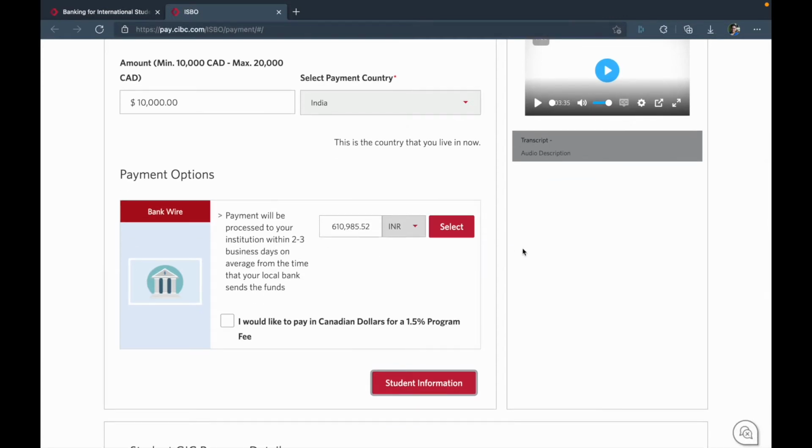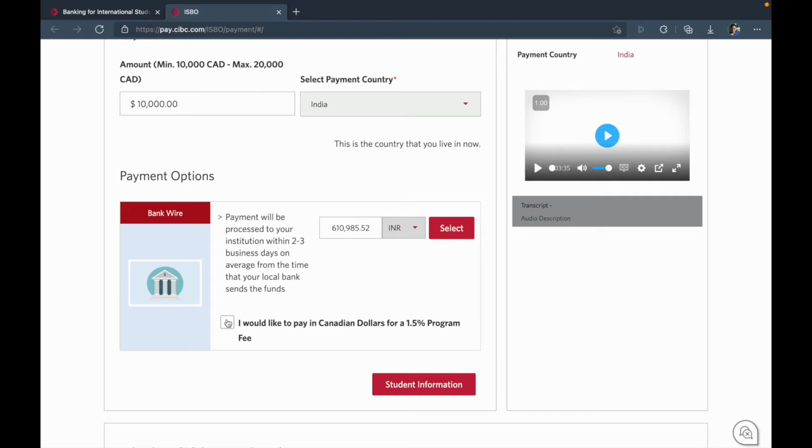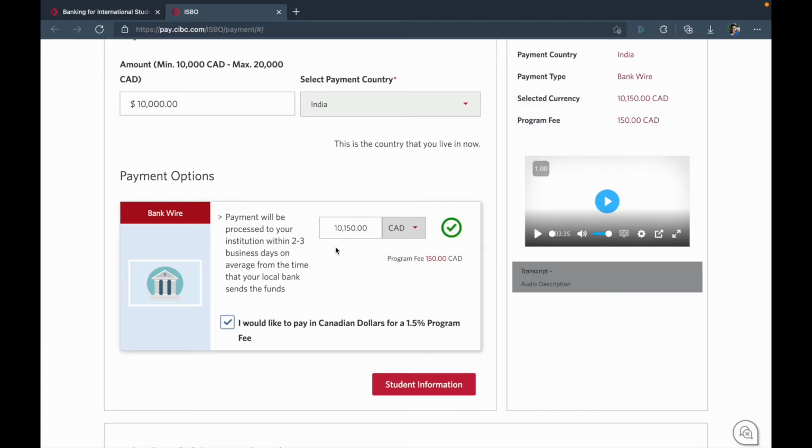And you have two different options for paying this amount. Either you can pay it in Indian rupees, in which case the exchange rates and all that will be taken care of by the CIBC bank itself. In case you choose to pay in Canadian dollars, then the amount will be 10,150 Canadian dollars. But do remember that the exchange rates will be applied at some point in the process.